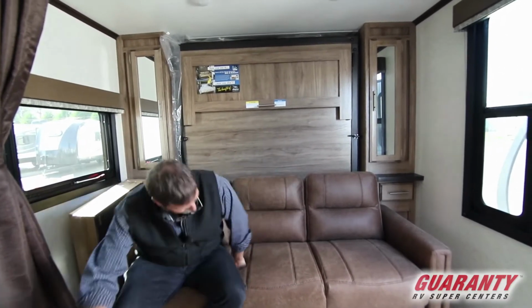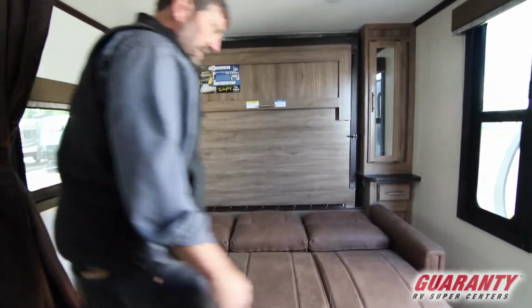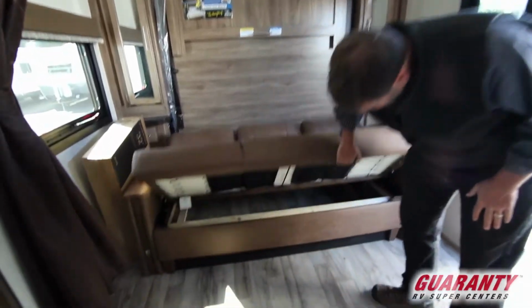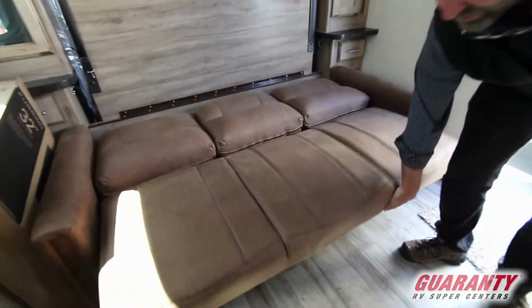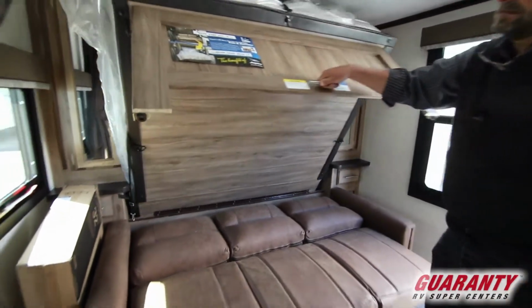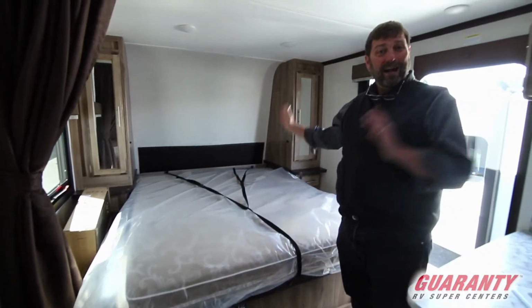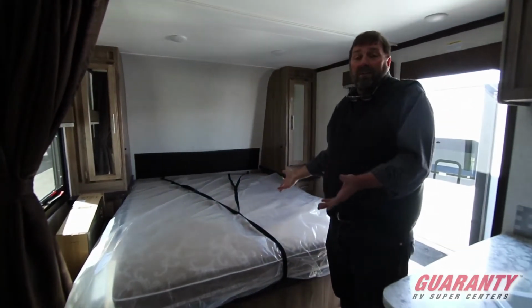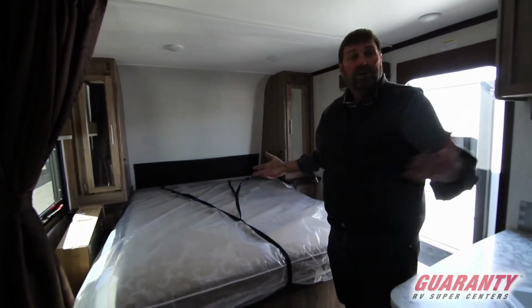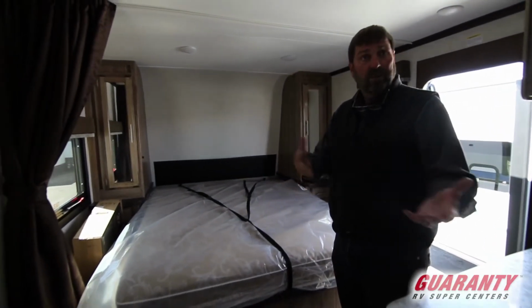But now it's bedtime, so all I got to do is flip that down. Now there's storage under here. I want to point out plenty of storage under the couch, and then look what I can do here. Now it's bedtime. I got my bed. Now I could leave this down all the time if I want, but if I want more living space, all I got to do is flop it up, and then I've got my couch and all my open space.